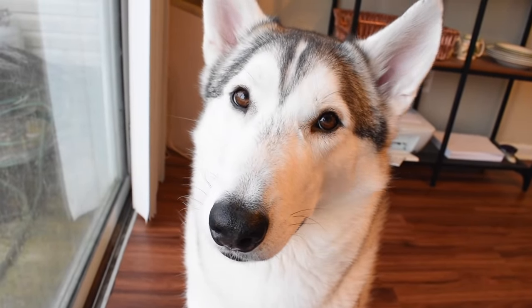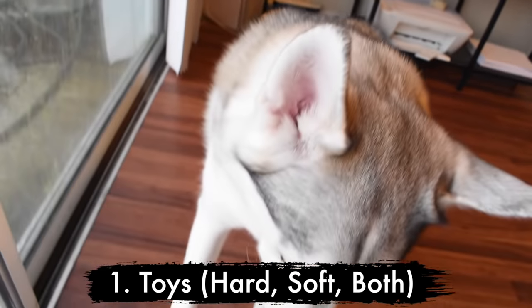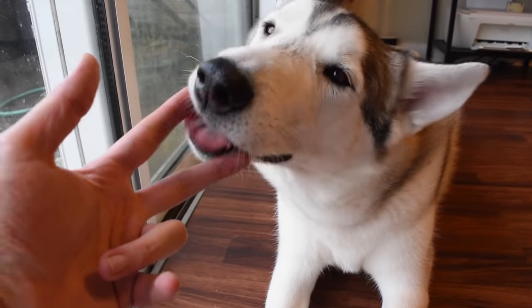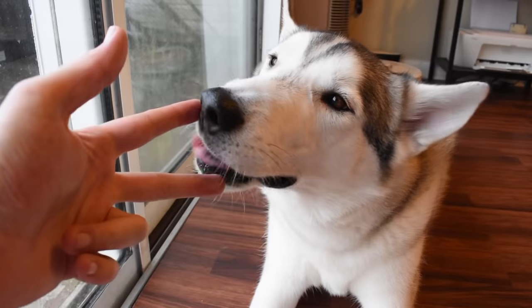The first thing you're gonna need is toys. And not just any toys, you're gonna need a multitude of different types of toys. To be exact, you're gonna need 3 different types of toys. You're gonna need hard toys, you're gonna need soft toys, and you're gonna need toys that are somewhere in between.